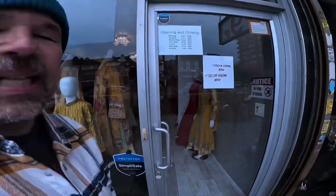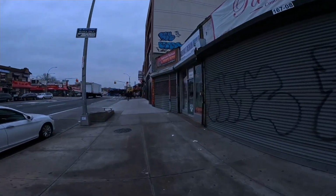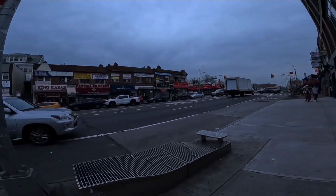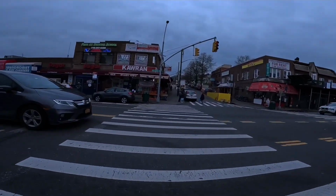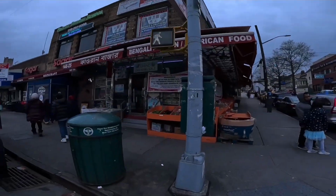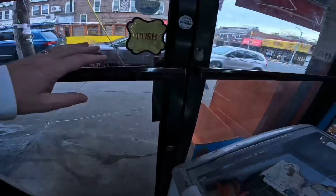Ooh, this looks like this might be some Bengali dress, some Bengali clothing. Maybe we should go in and see if they will let me film inside. They're not opened, like a lot of places around here. Everything is shuttered today. Okay, that restaurant says Bengali, Indian, and American food. Maybe, or is that a... It's not a restaurant, it's a grocery store. Let's see if we can find some Bengali food in here.